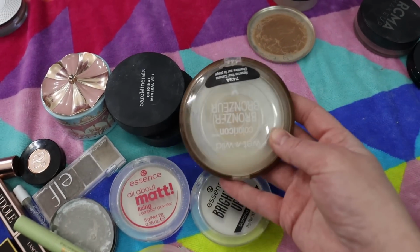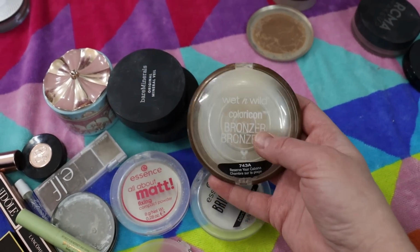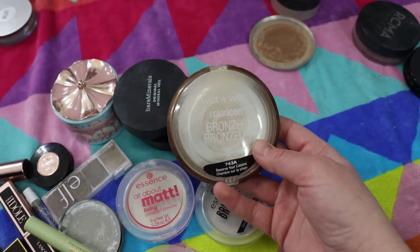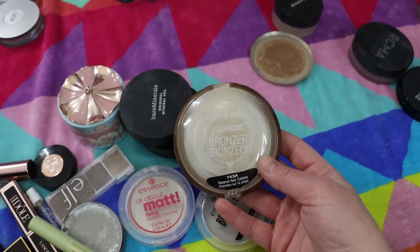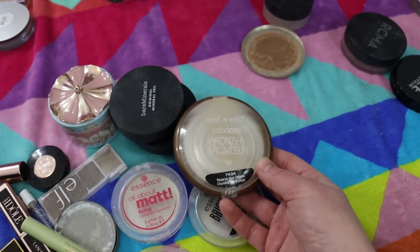And then they no longer make the Wet n Wild Reserve Your Cabana bronzing powder. So I've got one more full-size one that I'm just keeping in my backup store because there's no sense in even really using it up. But you guys have seen in past empties how many of these I've gone through.